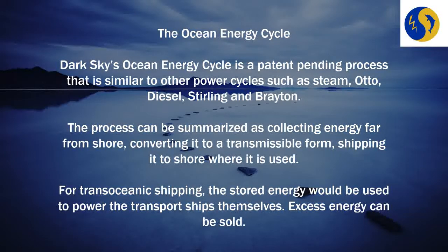So the ocean energy cycle we're talking about here is very similar to those. It documents where you compress the gas, where you expand the gas, how you get the work out of the gas, and so forth. But in our case, the process can be summarized as collecting energy far from shore, converting it to a transmissible form, shipping it to shore where it's used. There are pages and pages behind the patent of how we do this, but it amounts to a global long-distance scale version of these fundamental engine cycles.